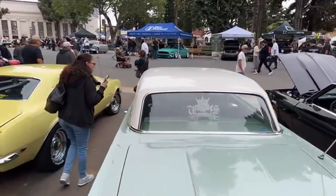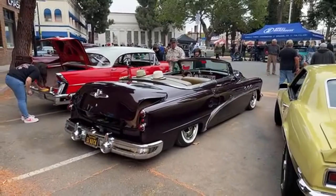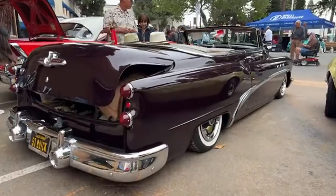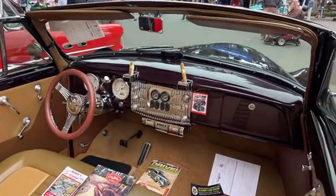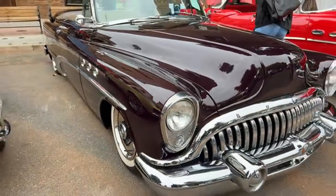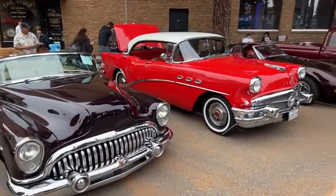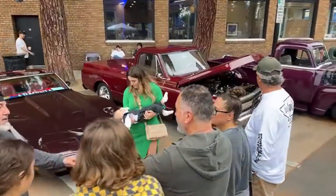See black, white, red. We saw a picture of this Buick a while back on Customikes. It's good to see it in person. I'd like to be in that driver's seat. Look at the cigars, this is freaking gorgeous. Nothing like a mild custom. Well, I guess this one would be wild since it's a chopped convertible. Oh yeah.